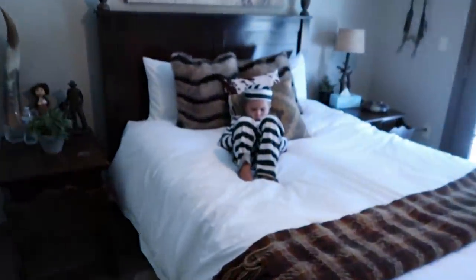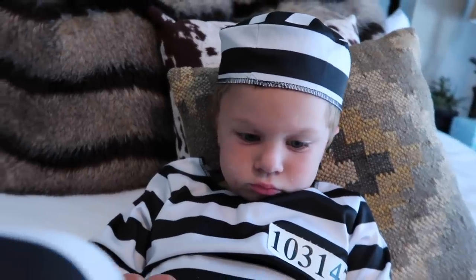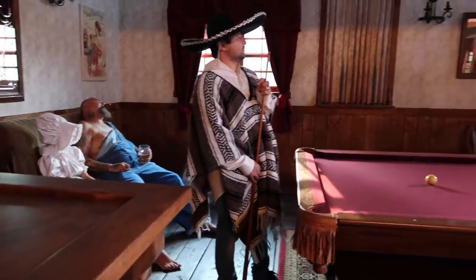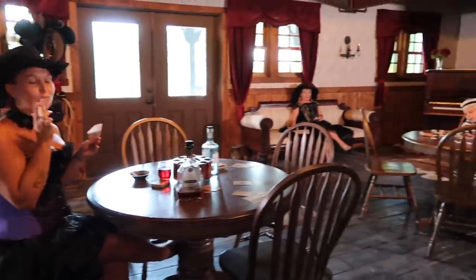And here, we got our little prisoner. How you doing, buddy? You excited for the music video? Yeah, getting your relaxing on. All right, we're ready. We've got our fancy cocktails and our curls. Look at Jessica and Hannah. Look at poor boy CJ. All right, we've got almost everyone in position. Jessica's smoking.